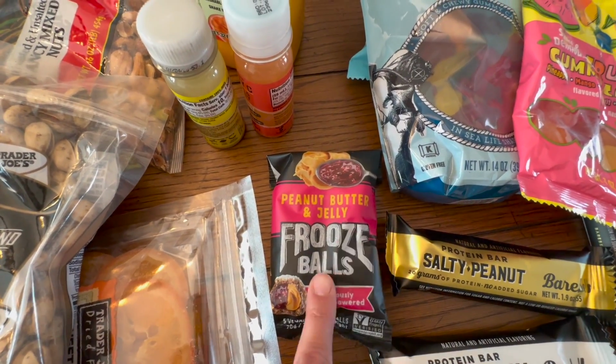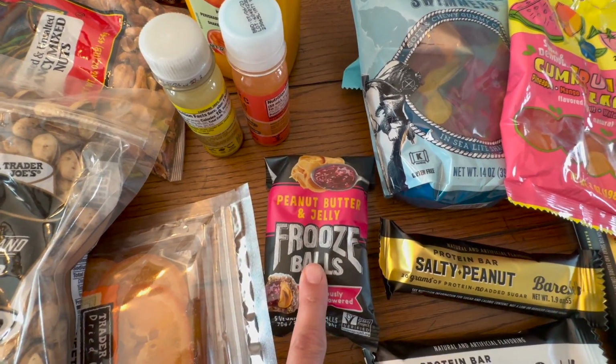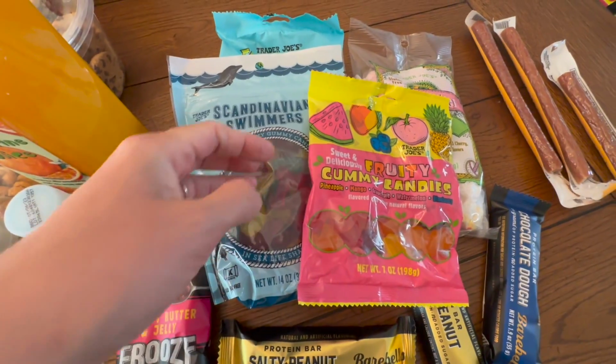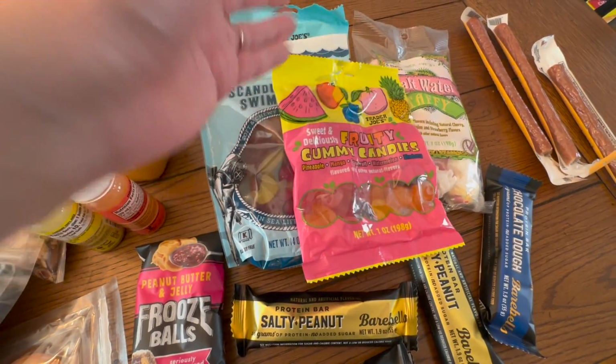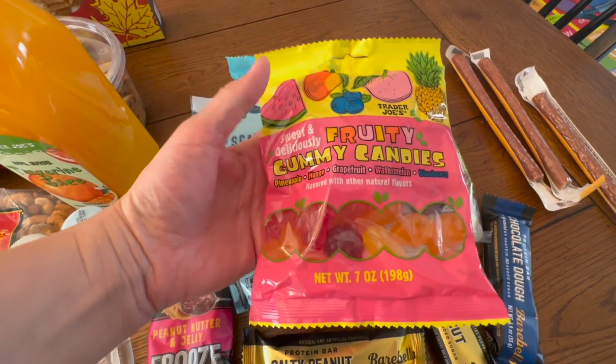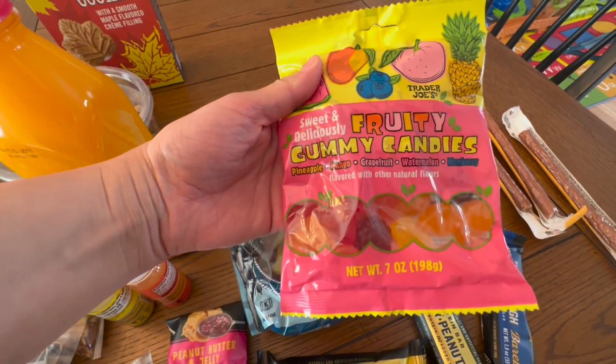These are Fruz balls. I only got 1 package to see if my husband likes it. If he does, next time I'll get more, but these are just like little protein balls. And then of course I had to get some of the candy because, you know, when you're at Trader Joe's, you just have to stock up, even though we don't eat candy all that much. Like, I don't eat candy every day, but these are just so good to have in the pantry.